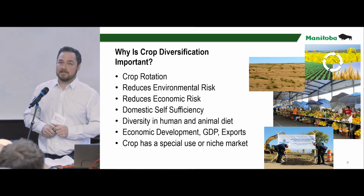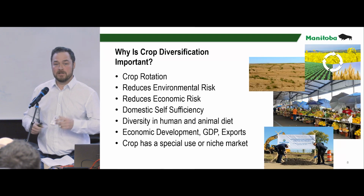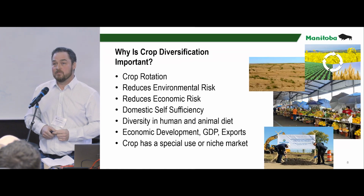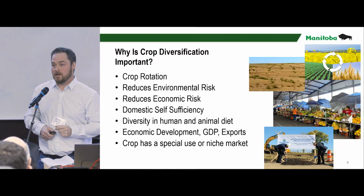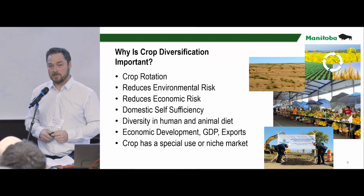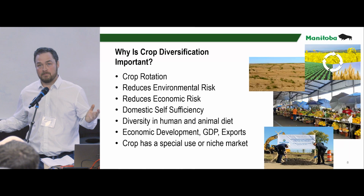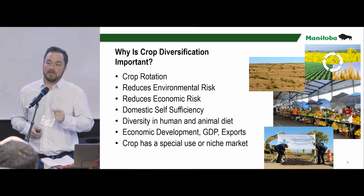And also with that is domestic self-sufficiency. We don't want to have to rely on other countries to supply our needs. If we can just do our own thing here, we'll be better off for ourselves. And I just put a pic there from Hawaii, because right in the middle there of the market, Hawaii is an island, of course, multiple islands, but they're 2,300 miles from any outside source of supply. And just think, you'd have to be quite self-sufficient to live in Hawaii. Then there's obviously the economic development, the GDP, the exports that come with having a diverse portfolio of crops to sell to the rest of the world. And one thing that really makes special crops or novel crops or any part of diversification work is that it has some sort of niche, something unique that no other commodity has but that one.